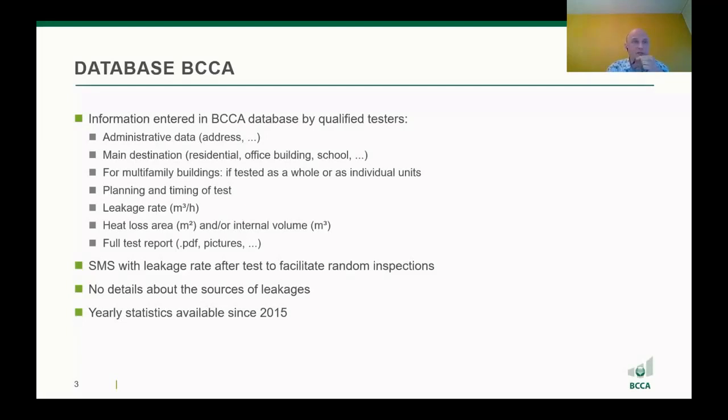Afterwards, they have to send an SMS with the leakage rate to facilitate these random inspections we do on site and to check the reliability of their result. What is maybe missing in our database is that we do not have any details about the sources of the leakages.